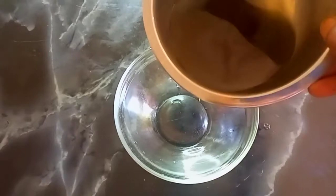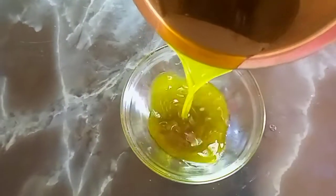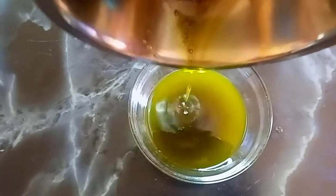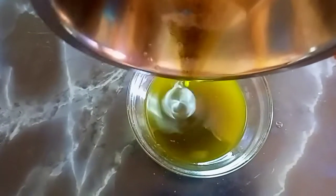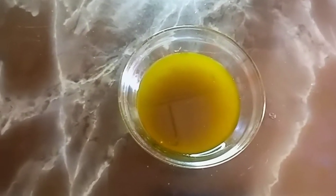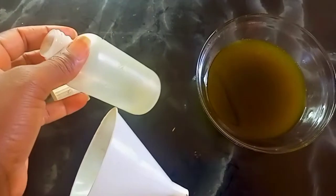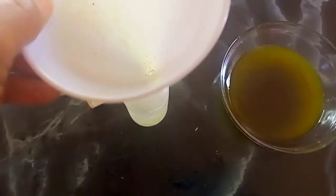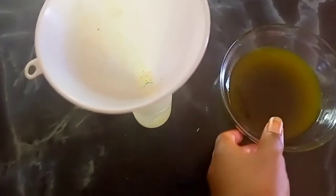Now we are transferring our oil into a glass bowl. Look at that, so perfect and lovely, beautiful color. Whatever God made is so perfect and good. Of course, all these products I've been making, I'm going to use them in our routine. Now we are getting an applicator bottle and a funnel, and we're transferring our stimulating herbal hair growth oil into the applicator bottle.